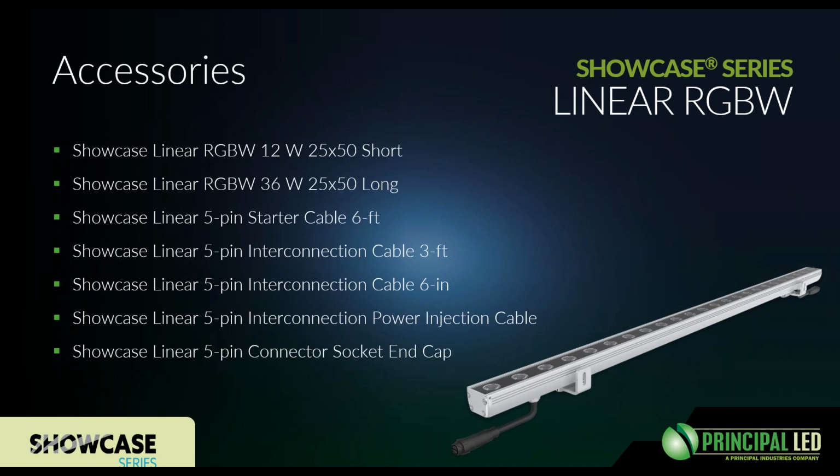With both sets of fixtures, both the linears and the spots and floods, there is a full set of cabling that goes with them. So we have the 5-pin starter cable. You'll have 2 wires for your 24 volts. These are all low voltage. And then we'll have 2 wires for the DMX and 1 addressing wire. That'll be done in the facility before they leave out to you. Once they're connected to the first fixture, they will auto address if we're doing a linear run of them. So those are all factors that will be taken into account.